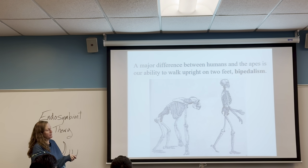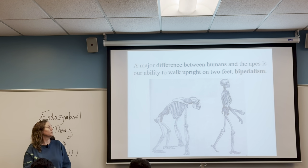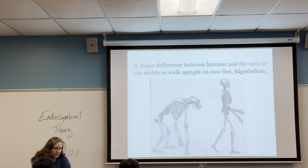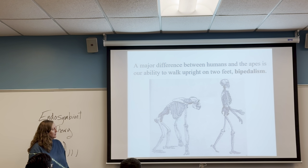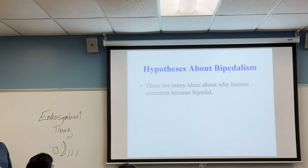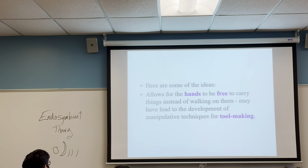We can also see the position of the foramen magnum right underneath with the humans. And then with the gorilla, it is on an angle because their body is more like this. Check out the length of their arms, how long their arms have evolved to allow for a little bit of balancing off of their front arms. All right, so there's lots of hypotheses about why we're bipedal. I think a lot of these are super obvious. So some of the reasons why, I like to say these are advantages to being bipedal.